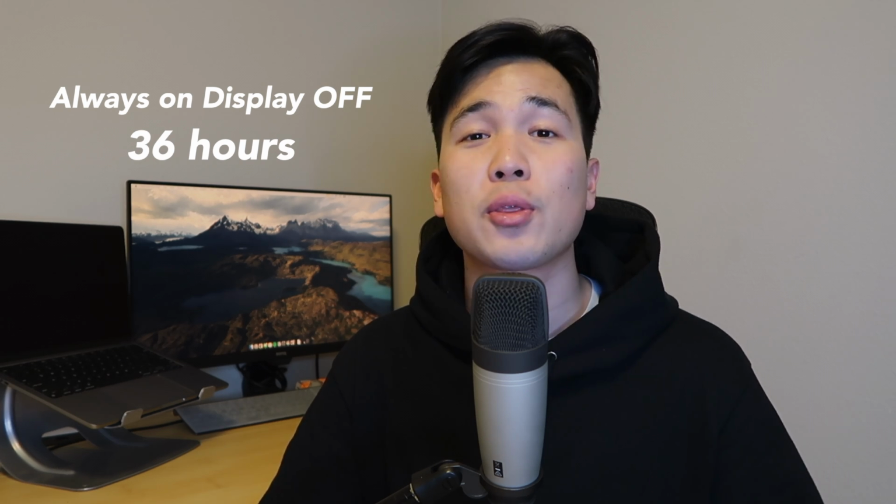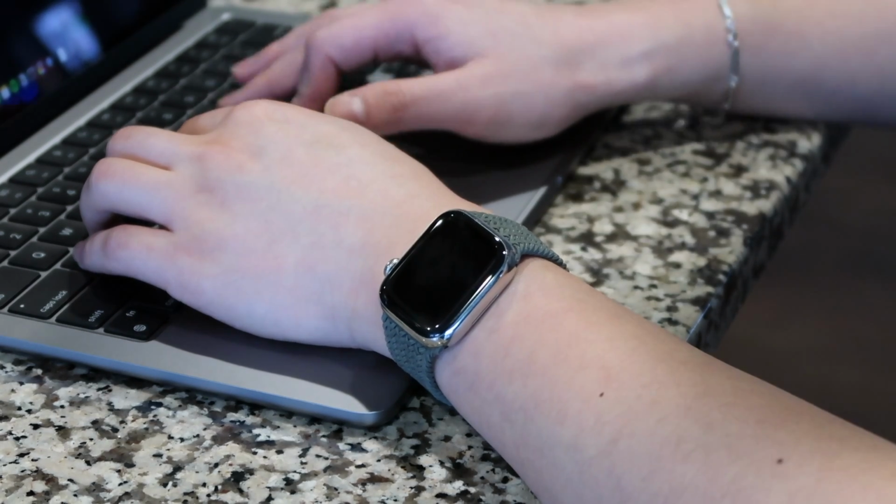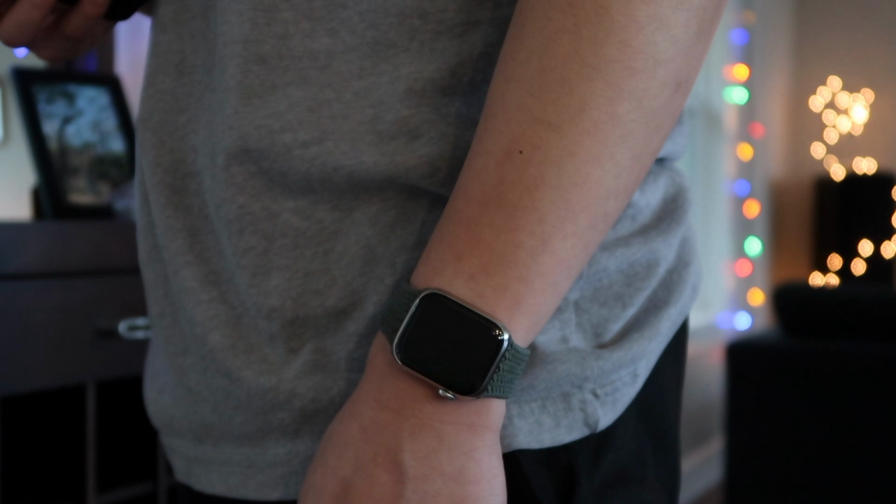With the always on display off, I was able to get about 36 hours of battery life, so about 10 hours longer than the always on display on. So obviously you get a little bit more on the battery, but it still doesn't last you the full 2 days that you'd like to. So at the end of the day, you still have to charge it regardless every day. So it doesn't really make a difference, in my opinion.